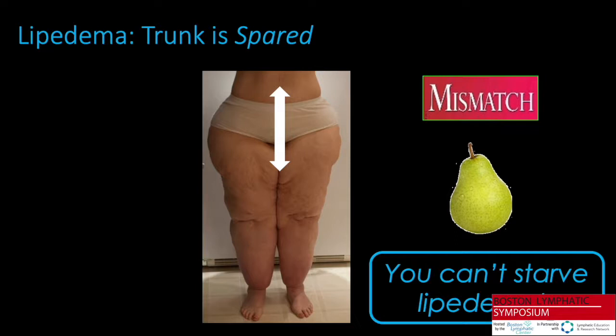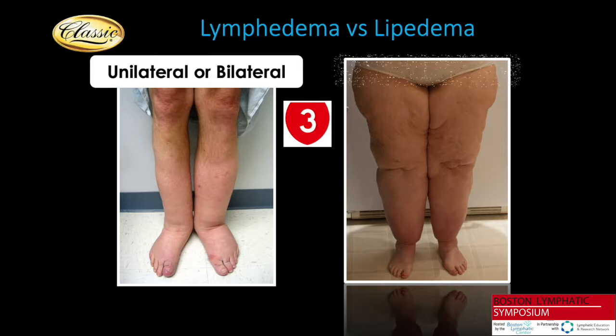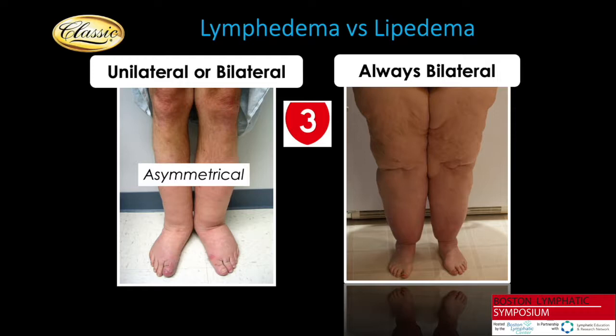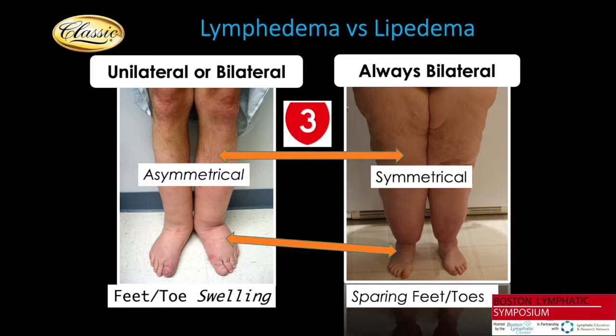All right, so let's compare and contrast the three cardinal differentiating features of classic lymphedema seen on the left versus lipedema seen on the right. First of all, lymphedema can be unilateral or it can be bilateral. Lipedema, by definition, is always bilateral. Lymphedema, even when it's bilateral, tends to have some asymmetry, as seen in this photograph, whereas lipedema tends to be relatively symmetric. And then finally, lymphedema typically, although not invariably, is associated with swelling of the feet and the toes. And lipedema is typically, although not invariably, associated with sparing of swelling within the feet and toes.